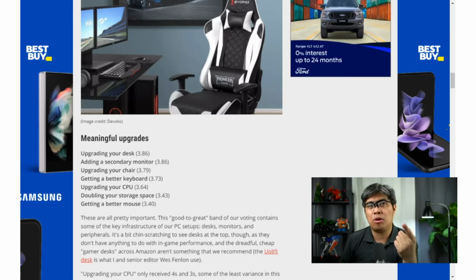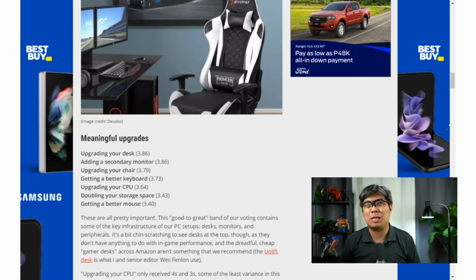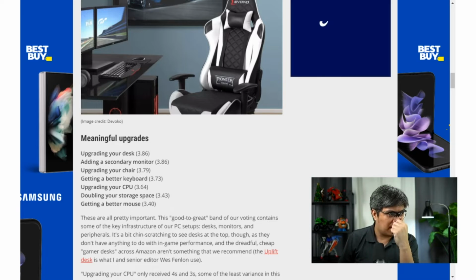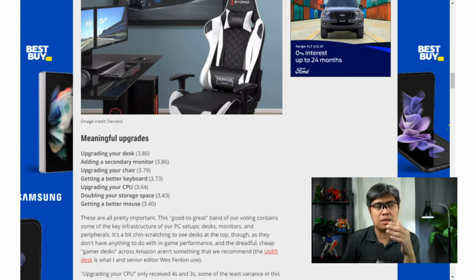If you're going to add a monitor, you want to consider a monitor arm where you can mount it at the back of your table, so it's easy to move about and doesn't clutter your table. If you're going to upgrade your accessories, not just your desk and chair, you want to consider a better keyboard, especially if you're gaming, and a mouse as well. It depends on your preferences.